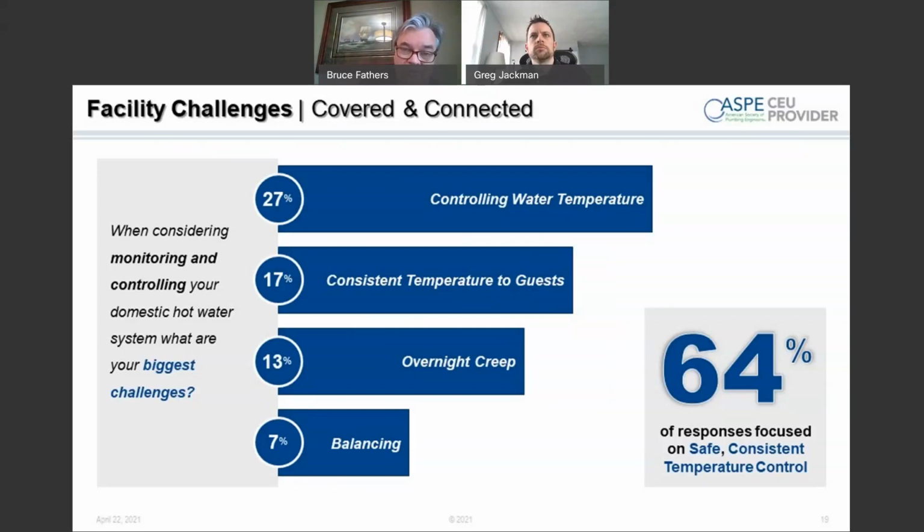Where we see it most prevalent is in office buildings, and then we've seen schools, particularly on the university side, do some of that as well. So, a valid point. Yeah, there's always going to be that trade-off between scalding and Legionella, right? You increase temperature, you reduce the risk of Legionella, but you increase the risk of scalding, and vice versa. So, point well taken.